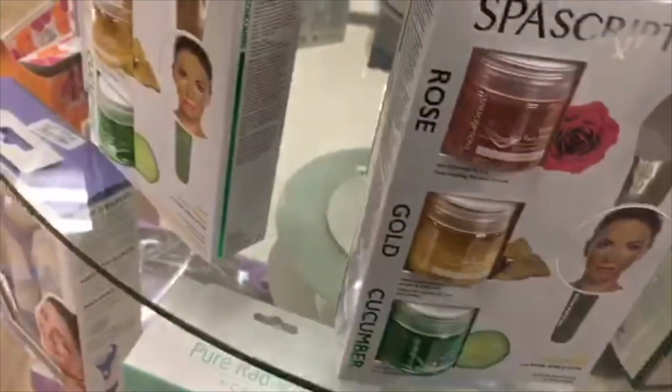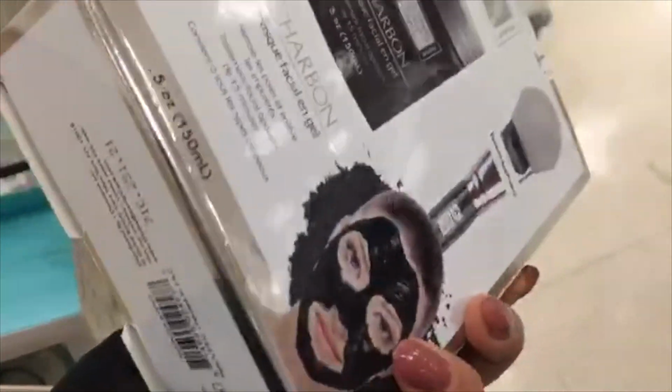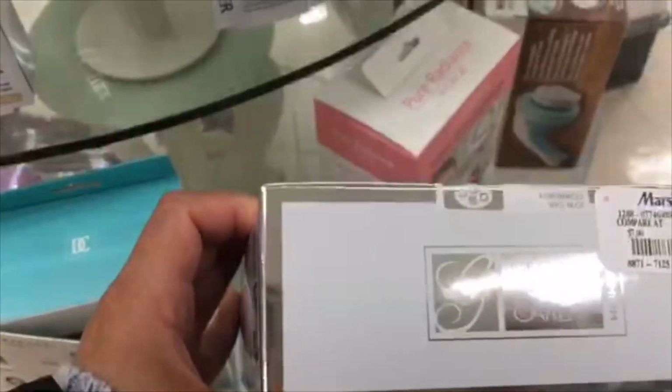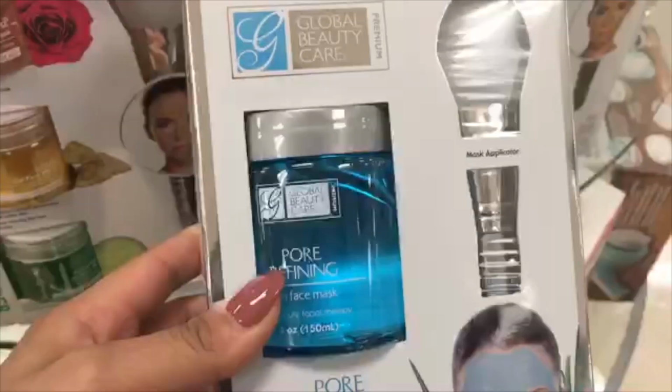These are the Spa prescriptions. I believe these are scrubs that you can use for your face. And this one is a charcoal mask, which I have not used. This one is from Global Beauty. And what is the price? It is $4.99, which is pretty good. And this is a pore defining gel mask.